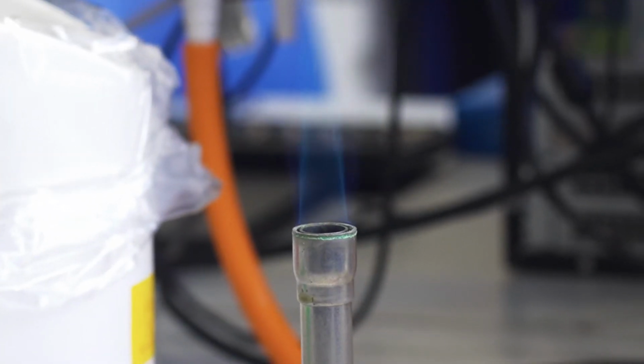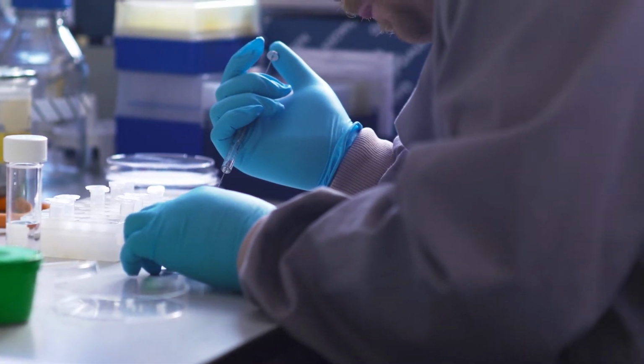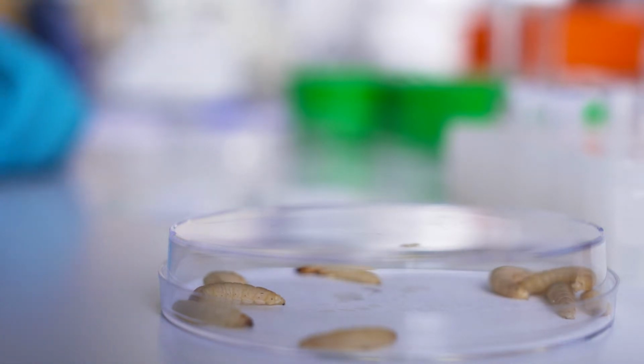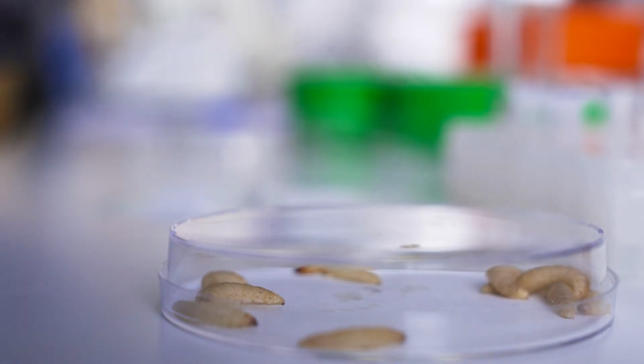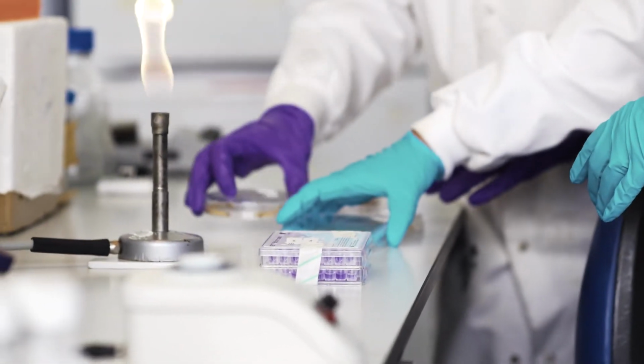We can do high throughput screening. In my case, I can test hundreds of strains quite quickly and very cheaply. But I wouldn't be able to do that with mammals. I would only maybe be able to do 2 or 3 strains, and I'd have to narrow down my field of research quite extensively. In terms of easy handling, the Galleria are very easy to use.